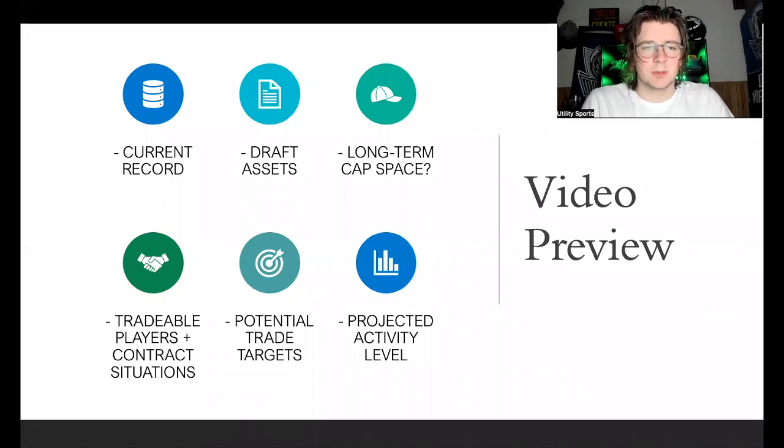So let's look at the video preview here. First of all, we're going to look at the current record of the team and the draft assets that they have to trade, as well as long-term cap space. Those three components are very, very important when it comes to looking at potential trades. The current record, of course, indicates whether they're going to likely be a buyer, seller, if this team's a contender or not. Of course, for Milwaukee, we all know that they are.